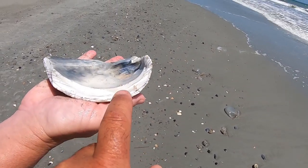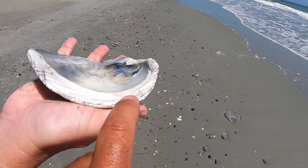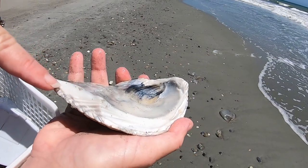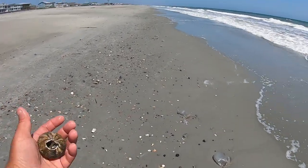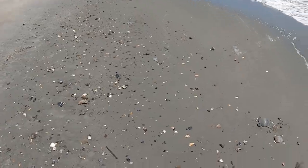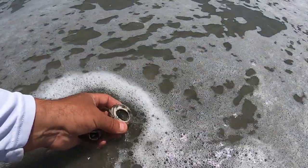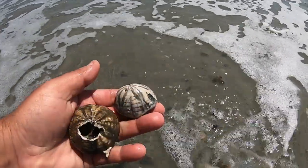I wonder if the layers are like the trees. Each layer would be like a year of its life. Maybe. Look, you can see them really clearly through there. That's cool. Maybe you guys can help us out with that question. Look at here. Look at the colors in that.